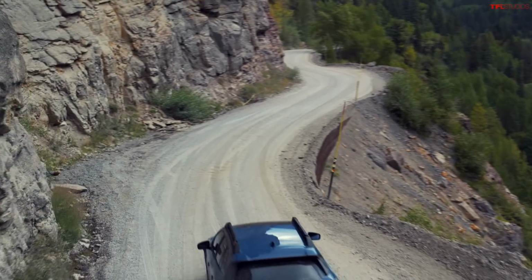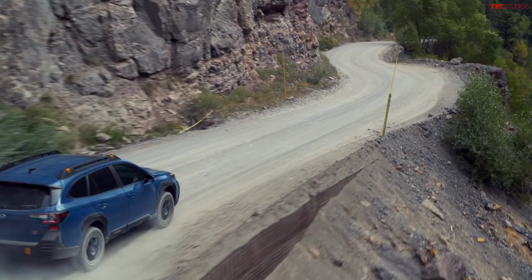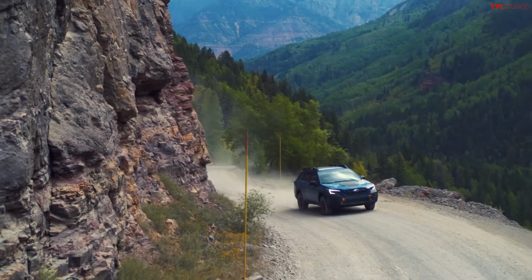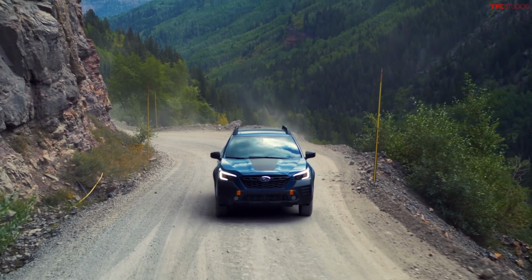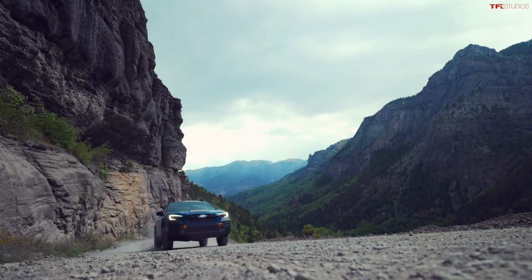I know Jeep and all those other guys build vehicles that are very good off-roading, but keep in mind, we're talking about vehicles that are available now that have special editions for outdoorsy types. And really, I think Ford is doing a pretty good job with giving you a lot in terms of making it a little bit more off-road worthy.